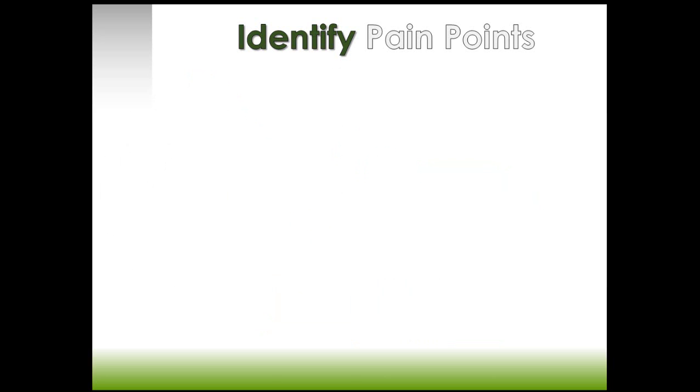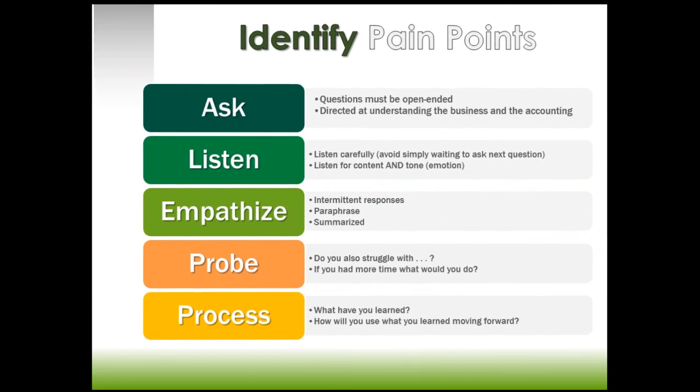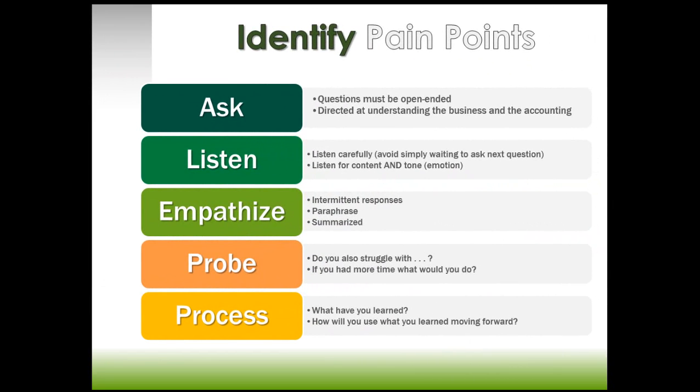And so if you think about it, if we really want to be of service to our prospects, we essentially need to step into the role of business therapist, at least insofar as our need to assess the nature, source, and extent of our prospect's discomfort. All right then, let's quickly have a look at each of these techniques: ask, listen, empathize, probe, and process, and talk about what is involved at each phase. So let's start with ask.